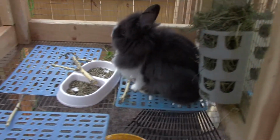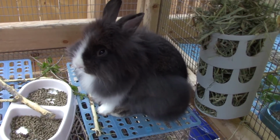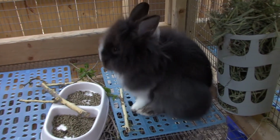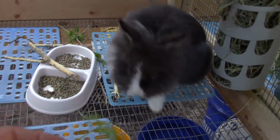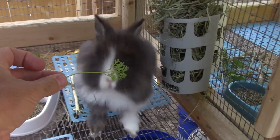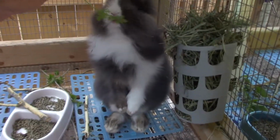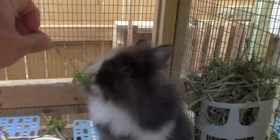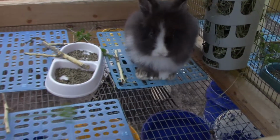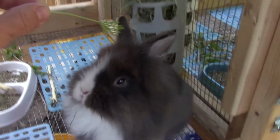This is Thumper, Penelope's brother. He is king of the lair. Hey Thumper. You ready for some greens? I'm surprised, you usually jump to the front of the cage to get pets right away. Oh, there you go. You come to the front of the cage for this. Do you want that? Come on. Come a little closer. Good boy.